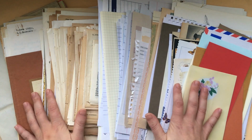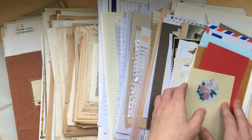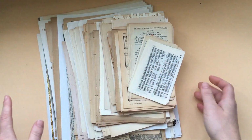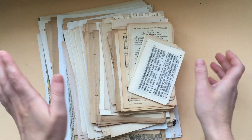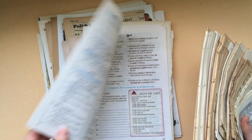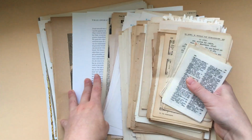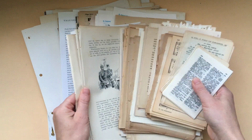I have divided all the paper into a few sections, if I can say so, and I will introduce them to you right now. In this pile you will find a lot of book pages. Not all of them are old, not all of them are vintage. There are also some modern book pages. These are from an English class, I think. This book was about sign language, I think. But as for the rest, they're quite old.